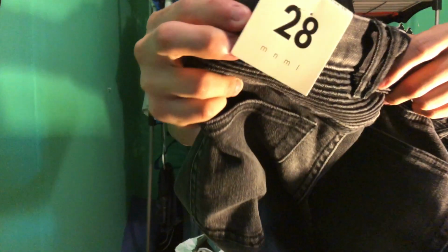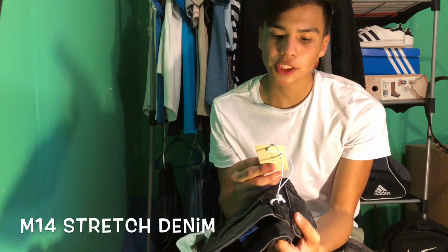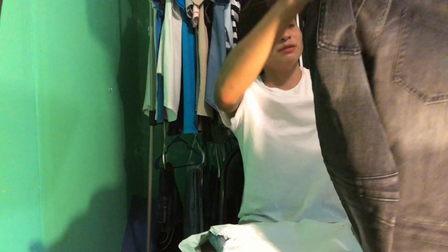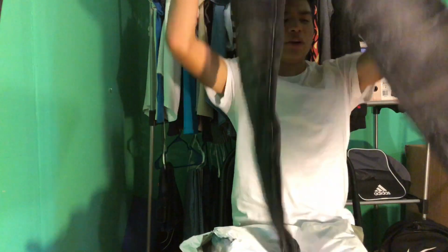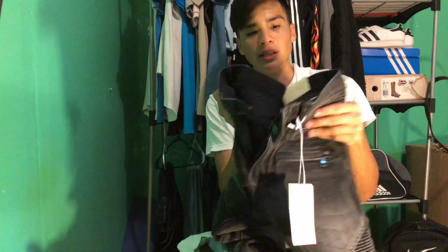And they are size 28, as you can see right there. And these are the M14 stretch denim. They are 28 and black, of course. It only took like 7 to 10 business days to come in shipping.